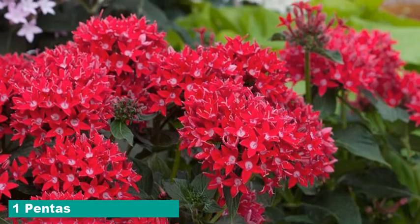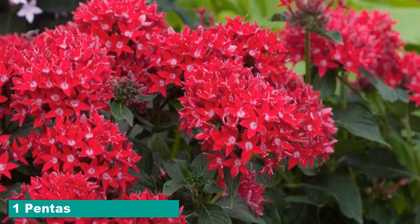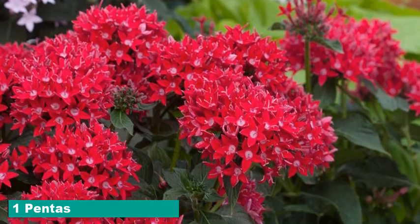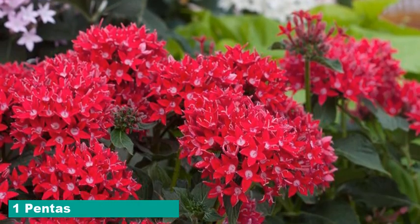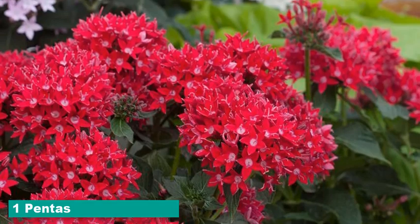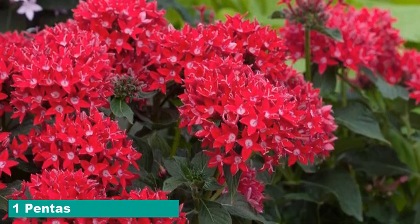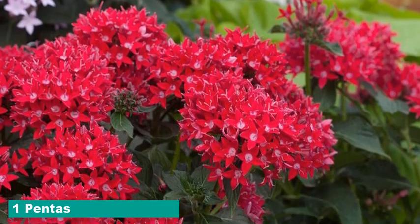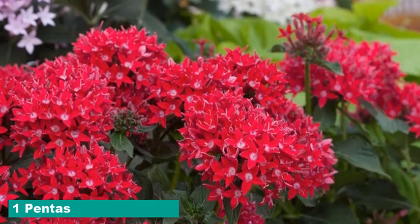One, Pentas. Heat tolerant flowers. Beautiful pentas flowers attract pollinators like bees, hummingbirds, and sunbirds due to the nectar. Pentas is a tough heat tolerant plant that you can grow in containers. This tropical flower can be grown in USDA zones 9 to 11 as perennial. Below these zones, grow it as an annual.